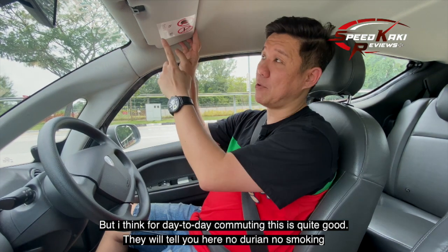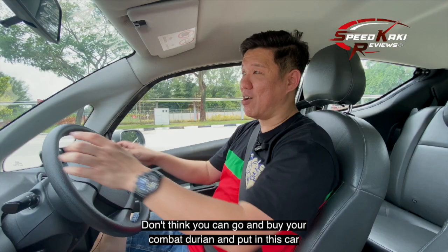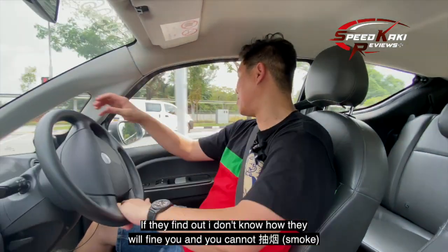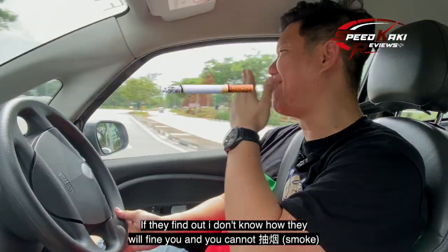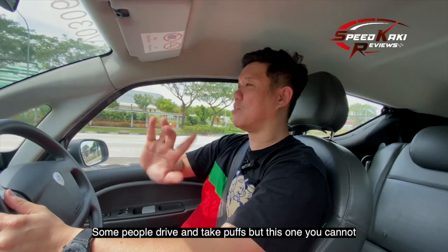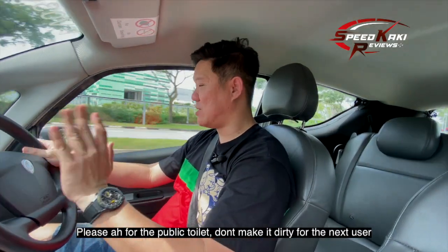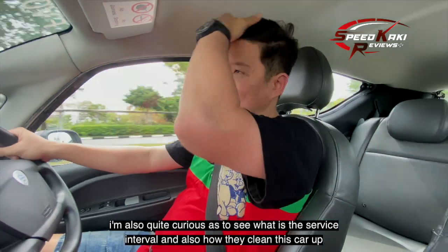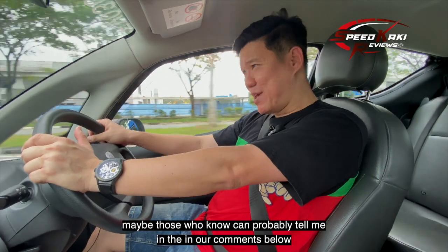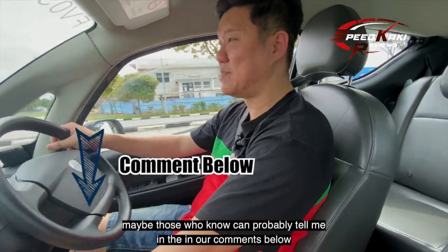They'll tell you here, no durian, no smoking. So don't think you can go and buy your durian and put it in this car. If they find out, I don't know how they will find you. And you cannot smoke. This one you cannot. So please, for the public toilet, don't make the toilet dirty for the next user. I'm also quite curious to see what the service interval is and also how they clean this car up. Maybe those who know can probably tell me in the comments below.